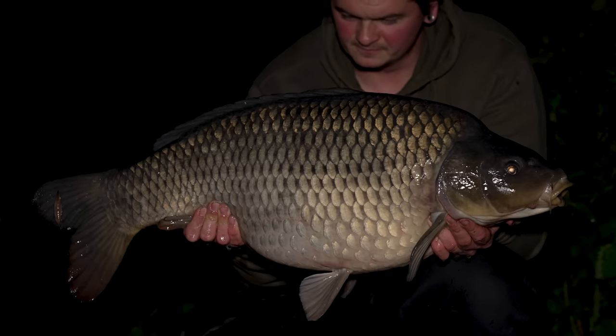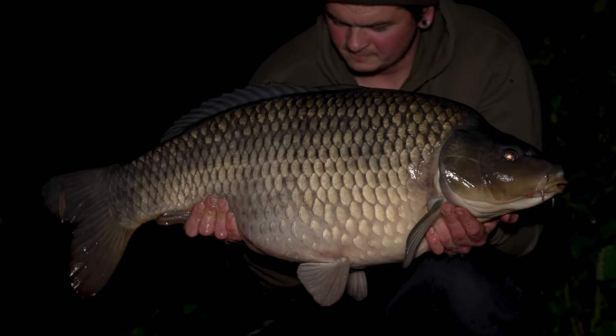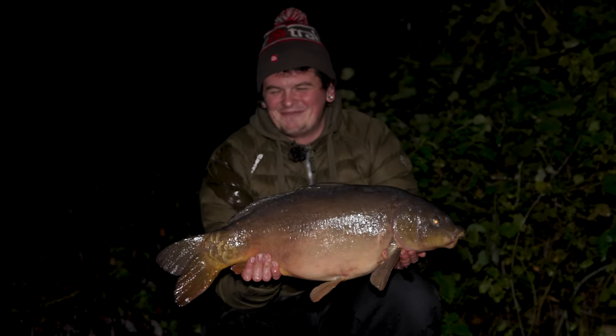But it was another very productive night for me. Ended up with another 4 fish under my belt. Had a couple of low doubles, a cracking common that was just under 28 pounds as well, and another one that was probably low 20, which was great.